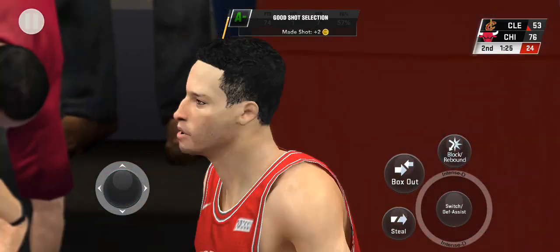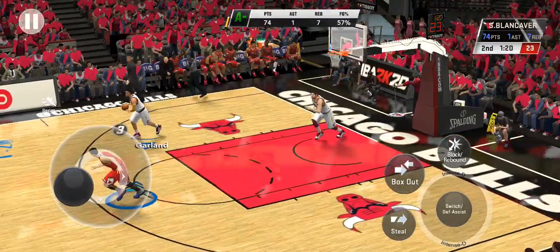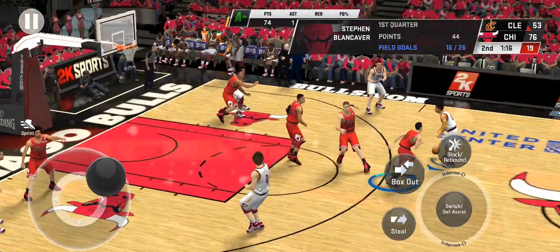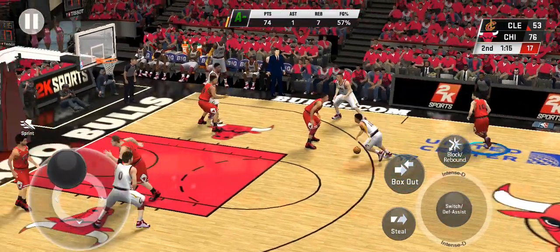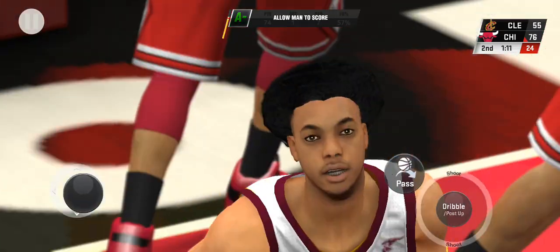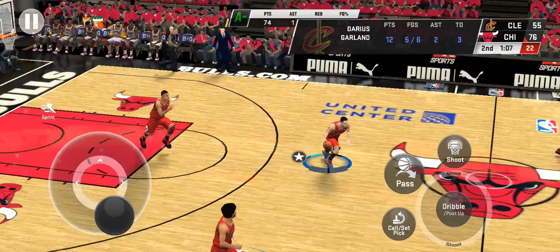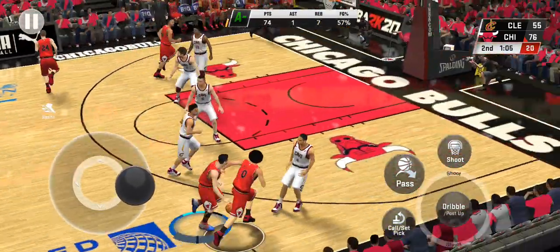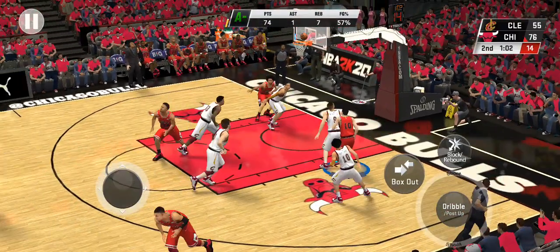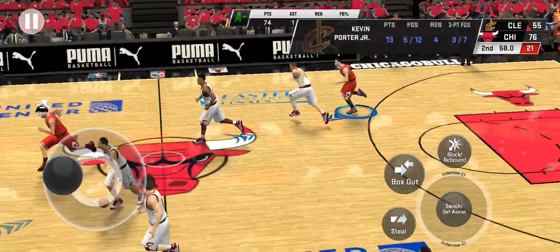Taking the lead and can punch her way in. Mark, they've been looking out of sync offensively. You know what? A basket here would do a lot for their confidence. Number 10. That's good. He's got 12. Dimes. That one wide left. Now Porter. 13 points in the game.